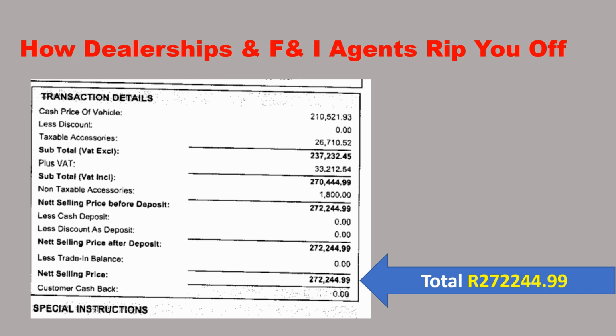What's important about this slide is everything gets added to the outstanding balance. You as the consumer is paying the cost, including the balloon payment. The F&I agent and the dealer is more interested in their fees, their costs, their interests. The 272,000 is an invoice that goes to the bank, which the bank will finance you on.